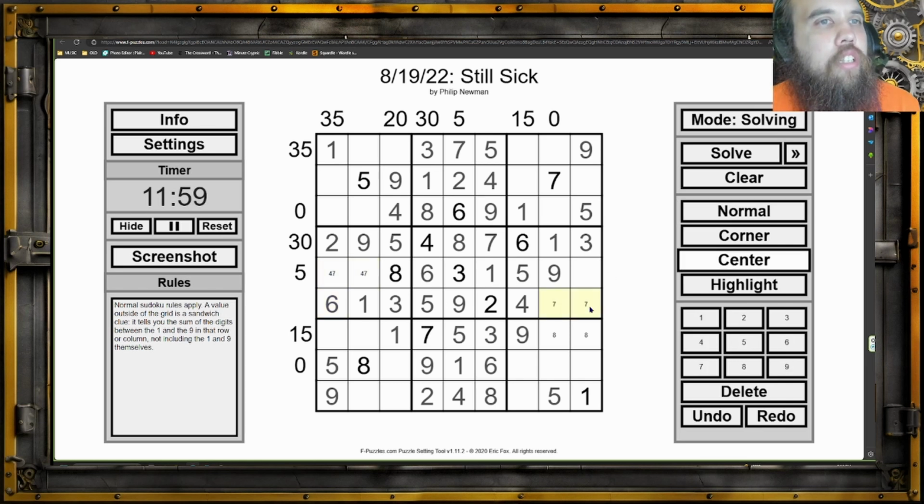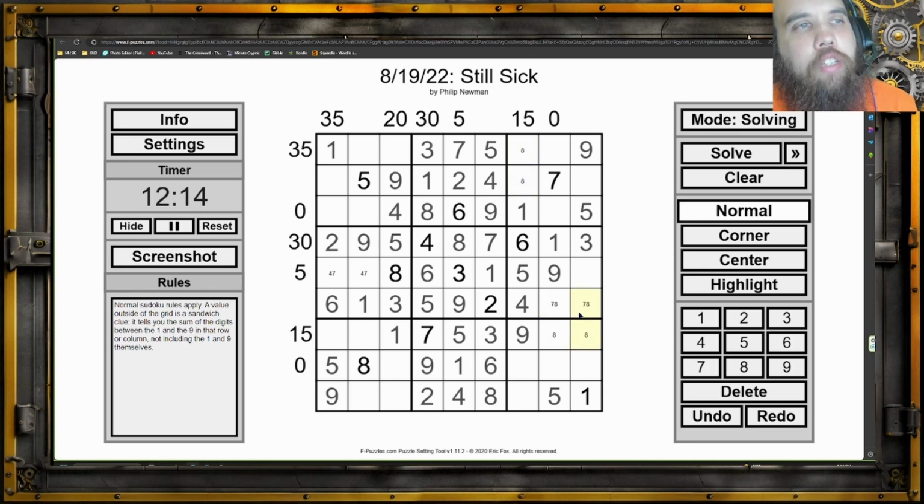7 here. 1, 2, 3, 4, 5, 8. 8, 8. So 8. If 8 was here, it has to go here on this one. If 8 was here, it had to go 8 in that one. So one of these two up here is 8. So this is creating what's called an X-wing, which basically blocks it off from being in the other options.